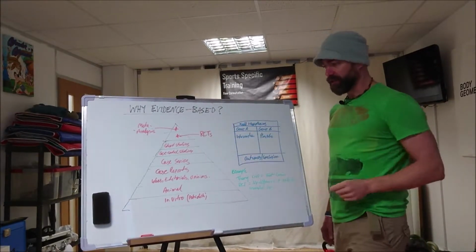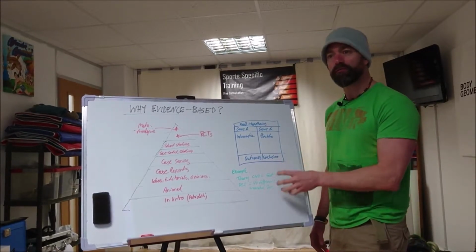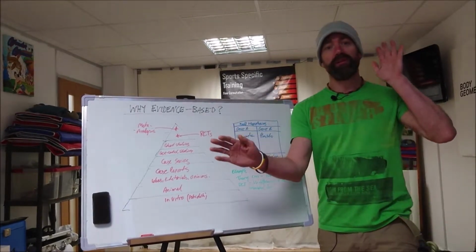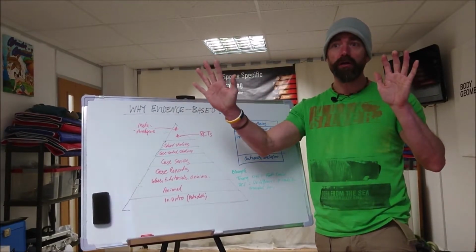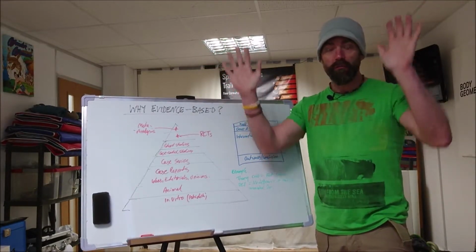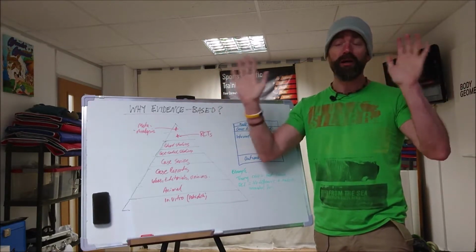What the RCTs have shown us, to the contrary, is that there is no difference in any type of diet so long as calories and protein are controlled for. So if you have somebody eating a high carbohydrate diet and somebody eating a low carbohydrate diet, if calories and protein are the same in both diets, it doesn't matter which macronutrient they're eating more of, because they're going to get the same outcome. You're going to lose weight regardless.